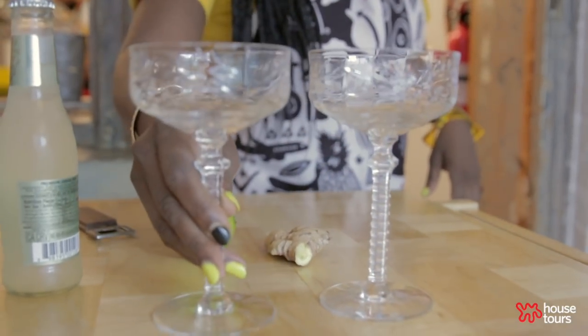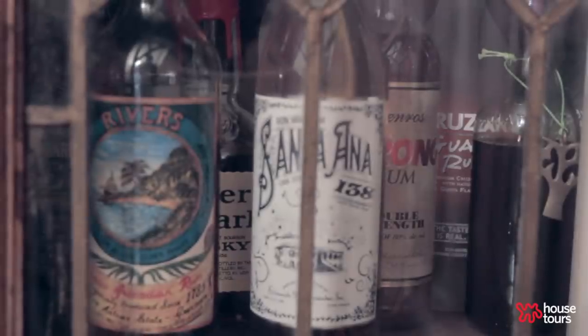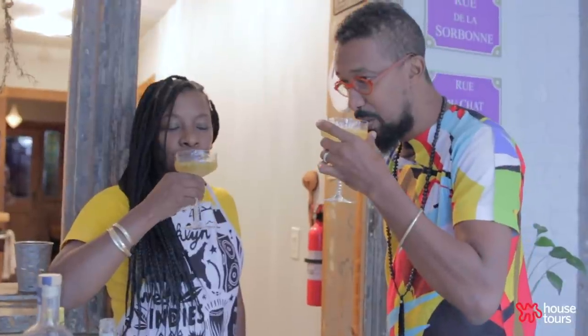I have a lot of collections of things. So I have a collection of vintage glasses, which I really, really love. We collect Caribbean rums. I like rum, so it's important to just taste the islands. You can go island hopping.